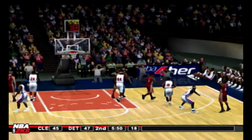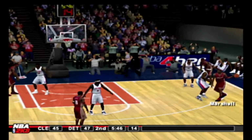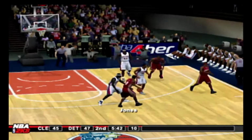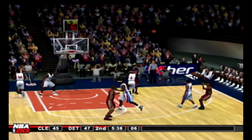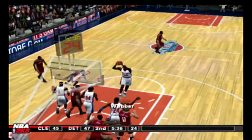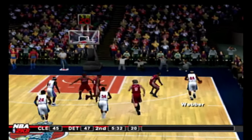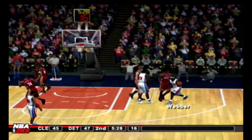The pass to Jones backs down. Skip pass to Jones. Bounce pass to Gibson. From deep. Rebel grabs the rock. That's all a coach wants against a good shooter. Don't give him easy looks, and always, I mean always, keep a hand in his face.